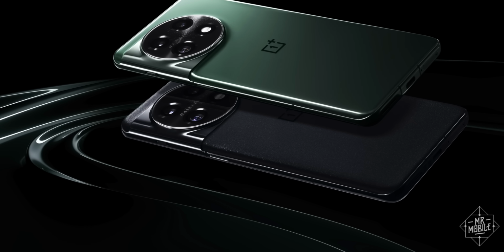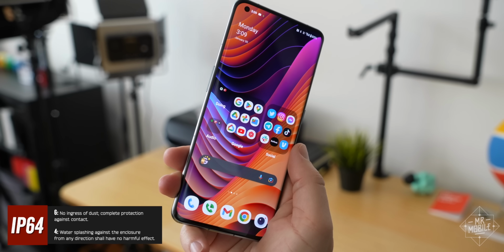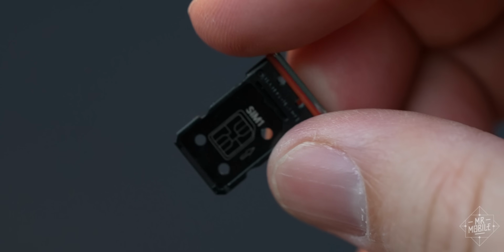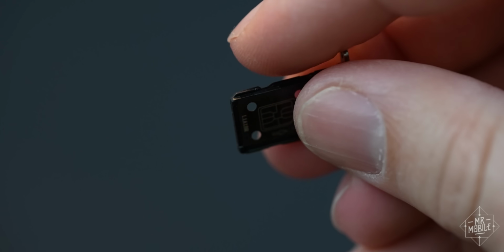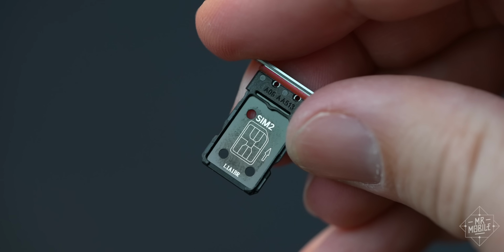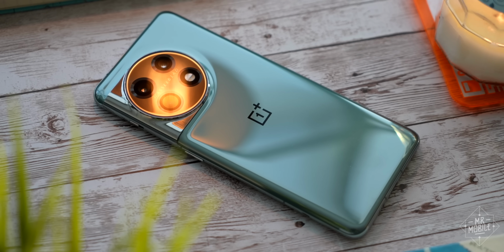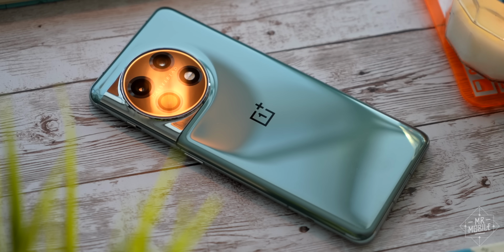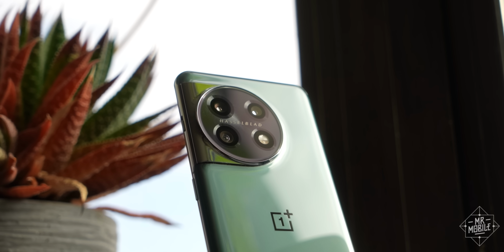There's a rather uncommon IP64 protection rating, indicating it's dust-proof and resistant to splashing water from any direction. That explains the gasket on the SIM tray, which phone jugglers will be happy to know is double-sided to accommodate 2 5G SIM cards. Otherwise, the only standout in a physical sense is the obvious attention lavished on the camera module, which is big and, I dare say, quite beautiful in an outlandish kind of way.